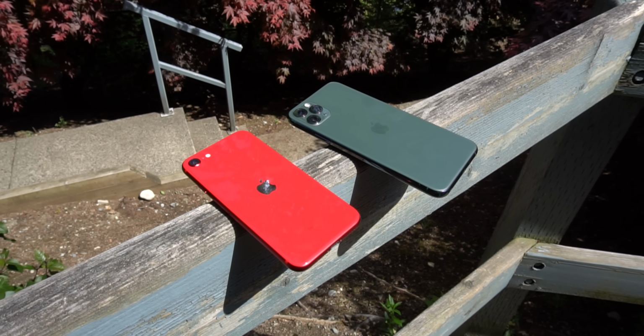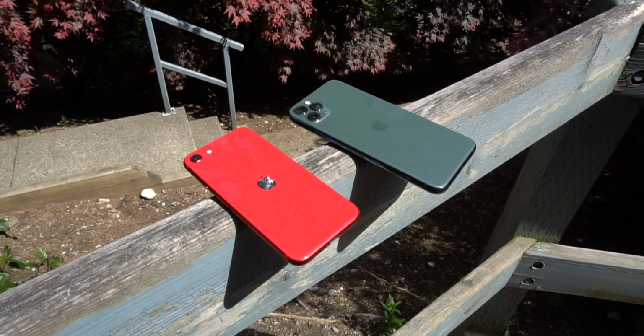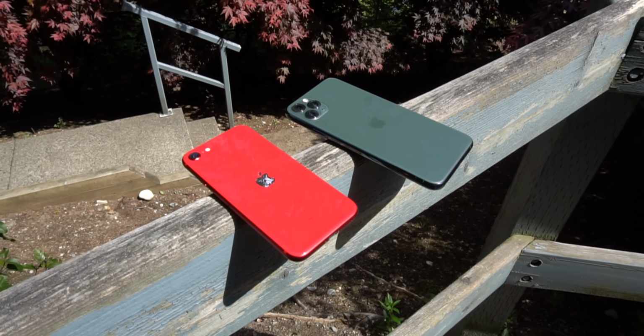You might not expect it, but Apple's most expensive iPhone actually isn't their newest. That crown goes to the $400 iPhone SE, as opposed to the $1,100 iPhone 11 Pro, which came out in September, while the SE just came out in April.